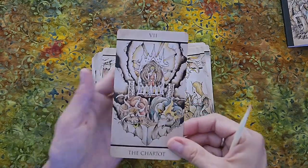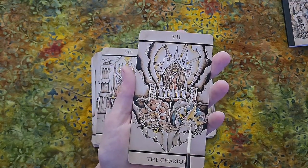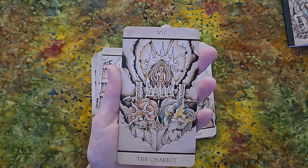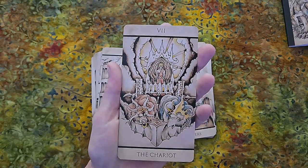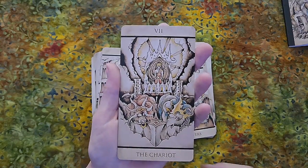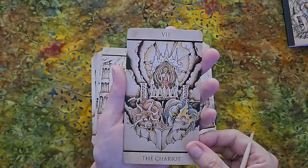The Chariot. Huh. So instead of Sphinx, we have these interesting creatures. But I love this charioteer. Yeah, that's very interesting. Coming out of the sky.